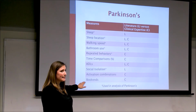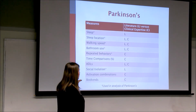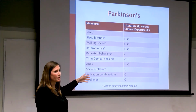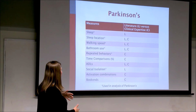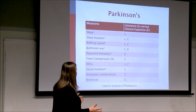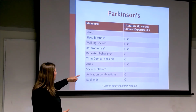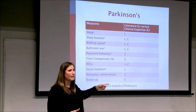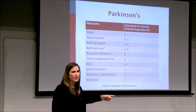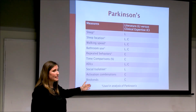Measures that I see in my research when I'm looking at the data are listed here. If it has an L beside it, it means that it's out in the literature. Somebody has published saying that we're going to use sleep to measure something related to somebody's health. If it has a C beside it, it basically means that I'm using my clinical judgment to say that I think this is a reasonable way to measure this, but nobody's written about it in the literature yet. So you can see all the C's there.